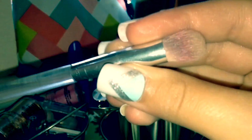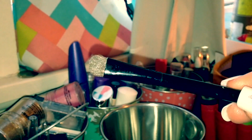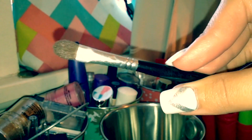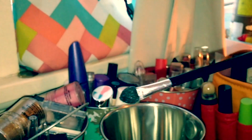And this end is a blending brush. An e.l.f. blending brush. Eco Tools stippling brush. 3 little flat brushes that I use for eyeshadow. This one's from Profusion. I have no idea where this one is, but it works great. Don't know about this one either, but I kind of use it as more of a stippling brush and inner corner highlight. And then 2 little flat Eco brushes from Eco Tools. And then this little regular sponge applicator that I don't use too much.